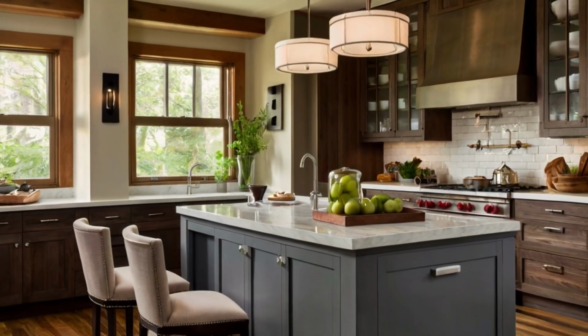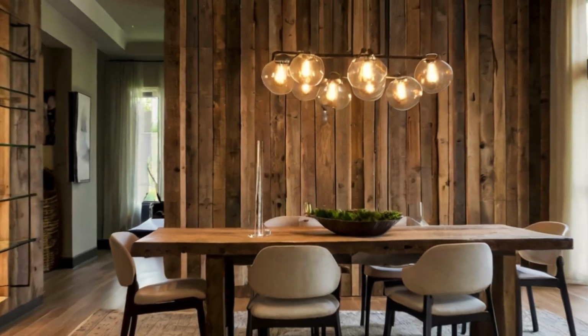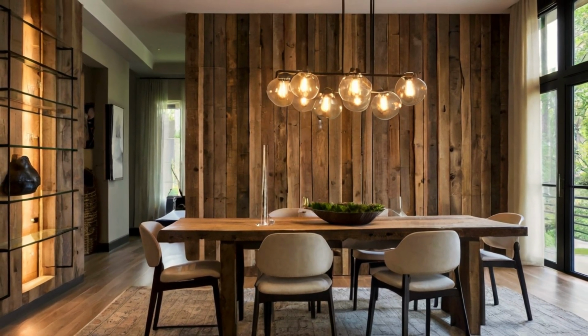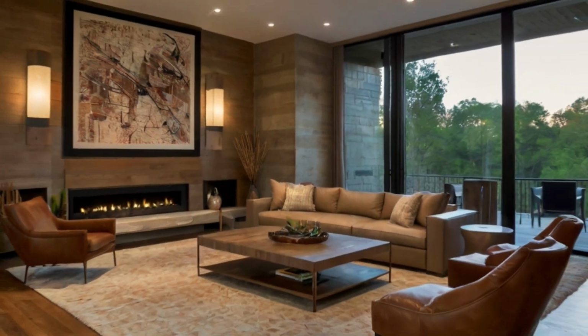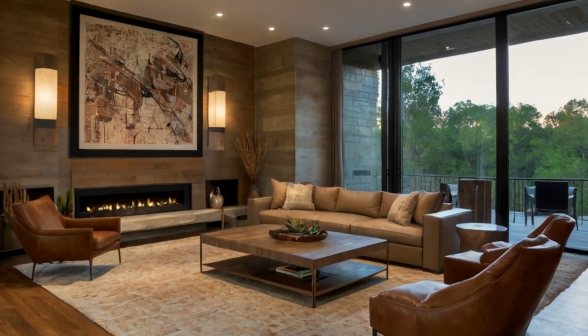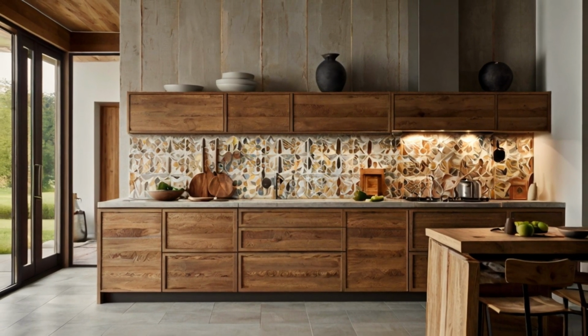Today, we're embarking on a journey through a home that masterfully blends rustic charm with modern sensibilities. We'll discover how to infuse contemporary elements into rustic design without sacrificing its inherent warmth and character. Get ready to reimagine rustic living for the modern age as we explore each space in depth, uncovering the secrets of this captivating design fusion.